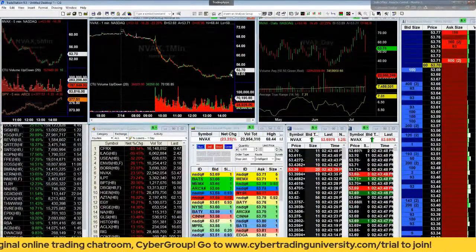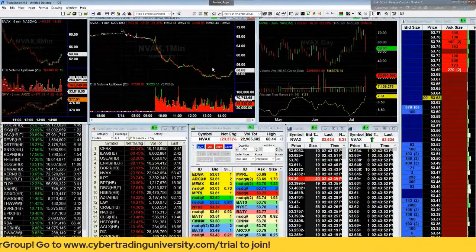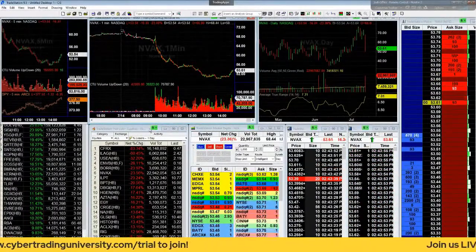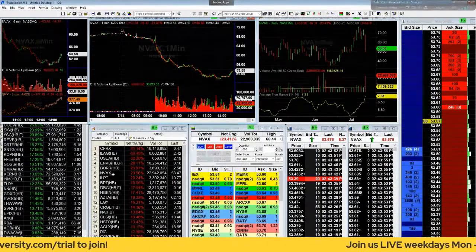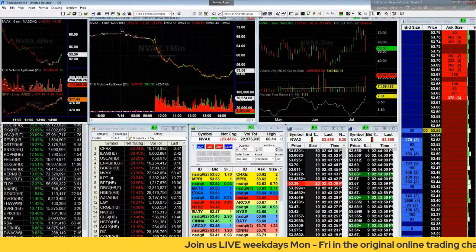This is it, making a nice squeeze. So maybe this will begin to top off at some point, perhaps around 55, and then begin to pull back. That's just a very loose thought, but we'll see what happens there coming up. Nice trade on the NVAX, bouncing off the 50 level.